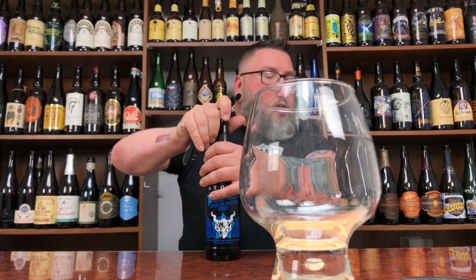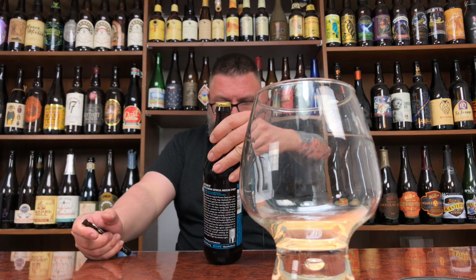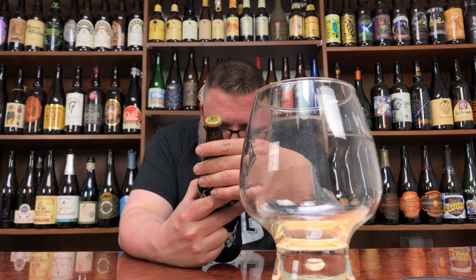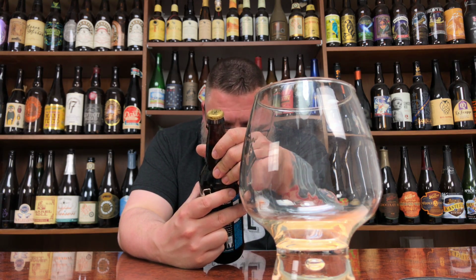Here we go. Now, Russian Imperial Stout. We have here, they don't put tasting notes or ingredients on here. They're just saying it's a Russian Imperial Stout.